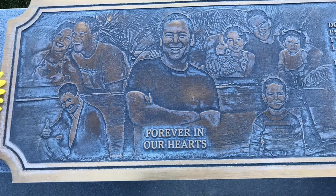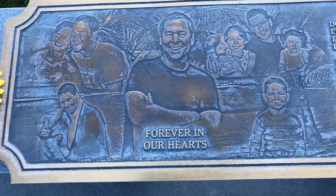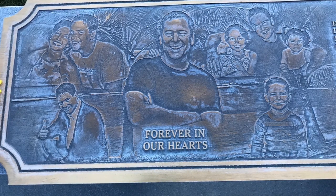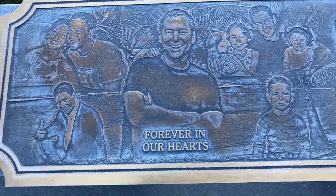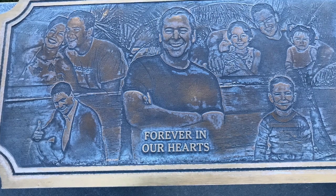Here is one more look at Don's plaque, and you can see how nice it is. Unfortunately, over the years, plaques in the Arizona sun don't do well, and they tend to turn color, and that's kind of what's happened here. But at least you can see all the pictures, and like I said, hopefully you've had a chance to read it as well.